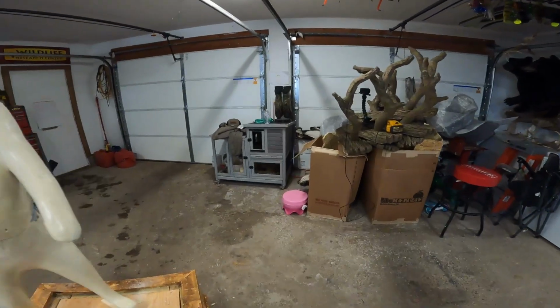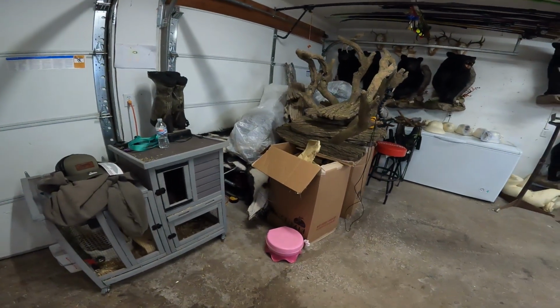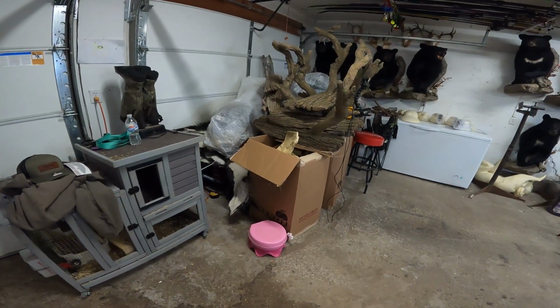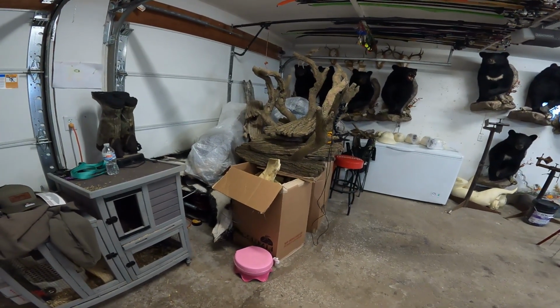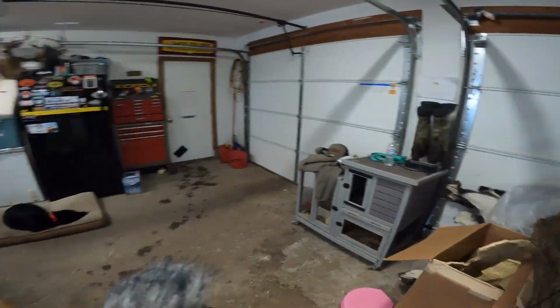Sure. Once they're salted, they don't have to go in the freezer then. Okay. They're rock hard now. So that was a mountain of bear hides until I started mounting bears. Once they're there, they're good to store until whenever.